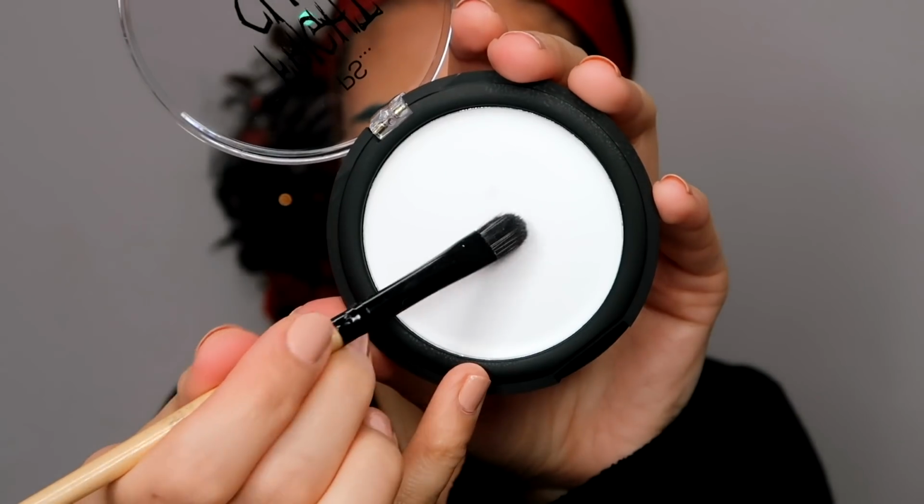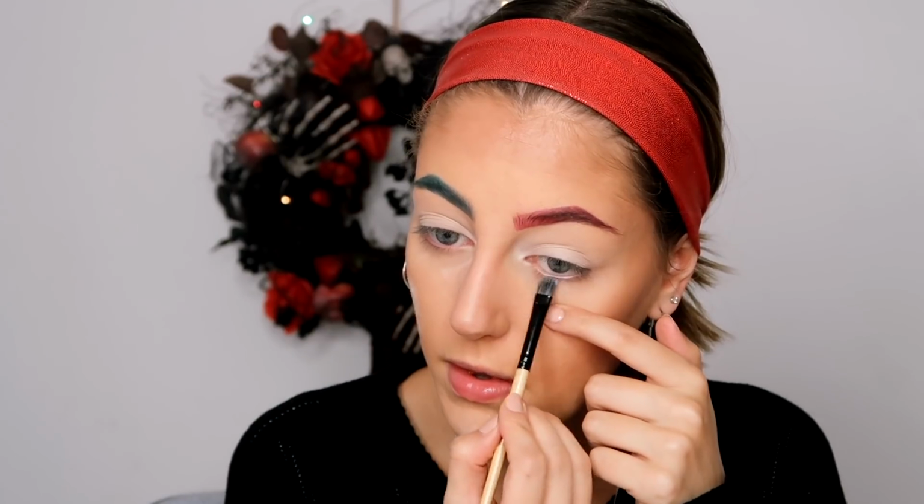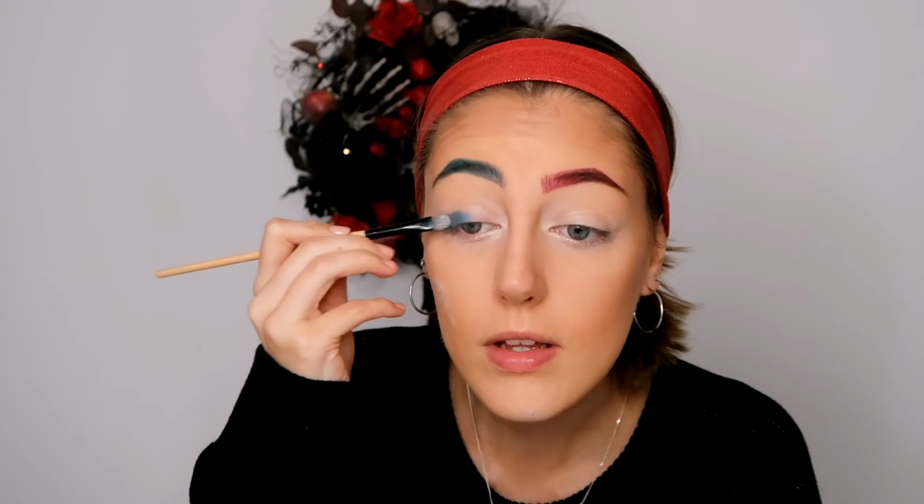So taking the Fright Club white face paint, I'm going to create a base for my eyelids and also just go a little bit under the lash line, just to prepare for these bold colours that we're going to be using. I also got these cute little face paints, which I'm going to use for this look. They're like little lipsticks. They're so weird.